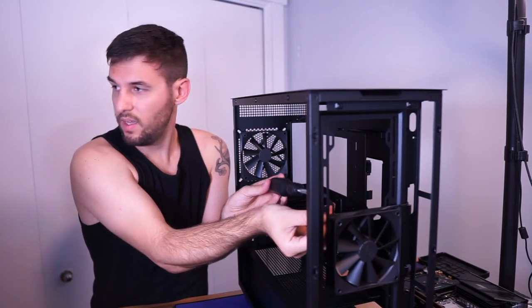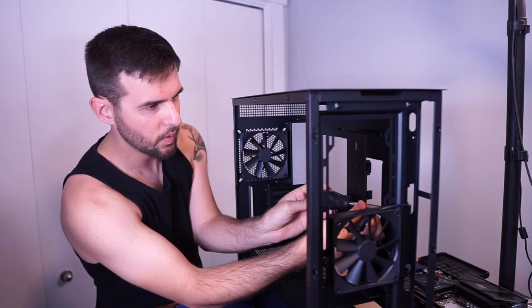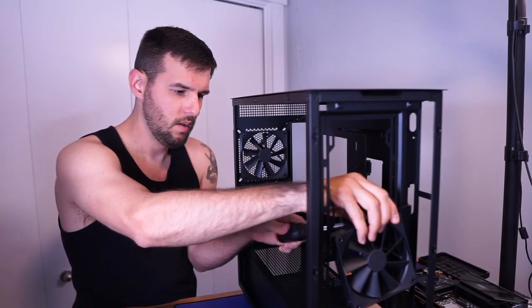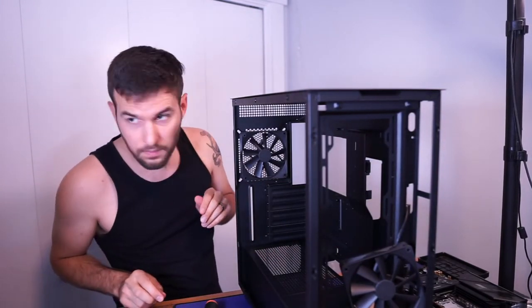Yes, they do give you paste with it as well. Most AIOs come pre-pasted, like they already have the thermal paste pre-applied. Some do not. So this one, maybe they just gave it to you in case you need to reapply it later. I'm not sure yet, we'll find out.